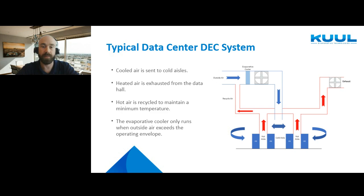However, it is possible to retain and recirculate a certain amount of air to maintain minimum temperatures in that data hall. There are occasions during periods of cold weather when it can be operated without the use of the evaporative cooler. This is commonly referred to as economizer mode or free cooling.